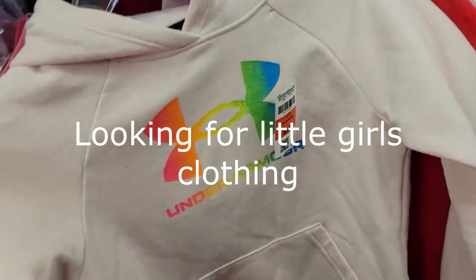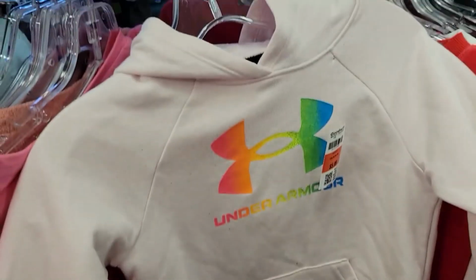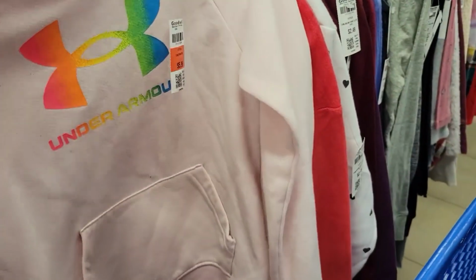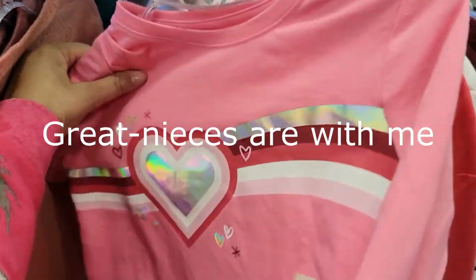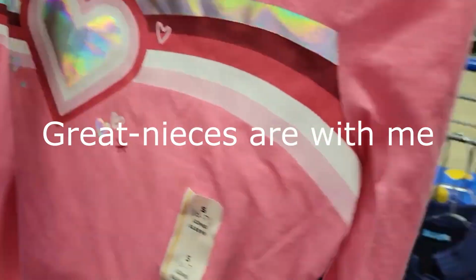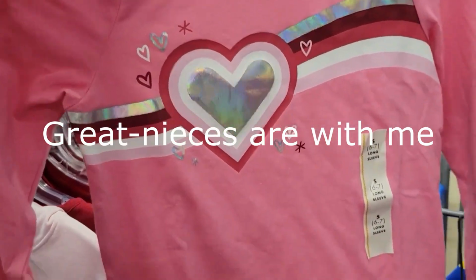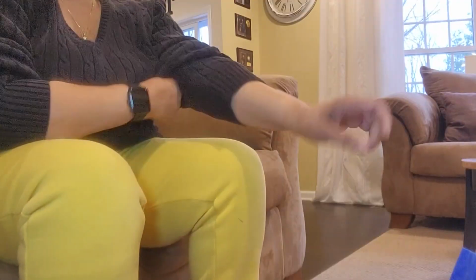Oh, this is nice. Under Armour. Look at this. Isn't that nice? Look at the hearts on this thing. So these are the things I got from Goodwill earlier.